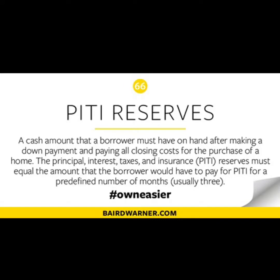Number 2 is PITI reserves. This is a cash amount that you put down as part of your down payment at closing. If you elect this option, the lender will put aside some money of your monthly payment into an account, and they will pay the taxes and the homeowner's insurance when they come due.